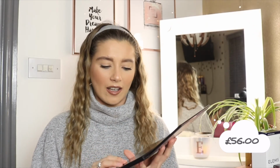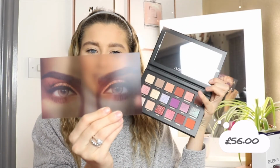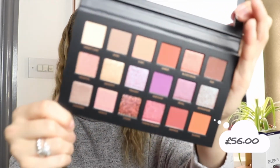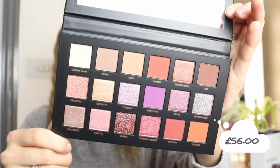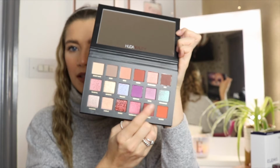How beautiful is that? I love this that you get inside it. So this is what it looks like. And then this is like a little screen. But how cool is that? It's like a pair of eyes. I think that's so unique. So obviously you get the mirror, and then here are the shades. It's such a me palette as well, with all the warm tones and everything. These colours are perfect for this time of year. It's just so beautiful. I love the fact that it's got the pops of pink and purple in the middle as well here. So I cannot wait to start using this.